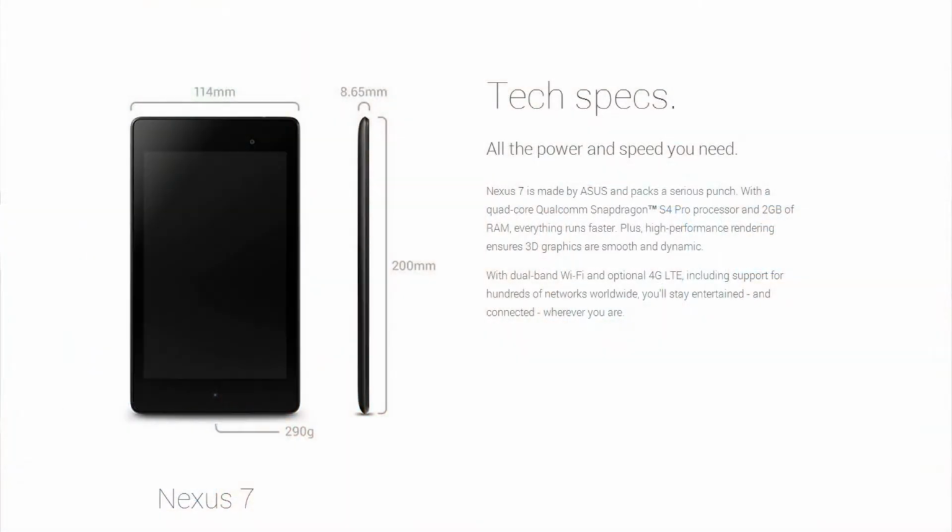And what we'll do is talk about what was released and then go from there. So the first thing that Google announced was the 2013 Nexus 7. I'll run through the specs, and then we'll do a breakdown of what it actually was and go from there.